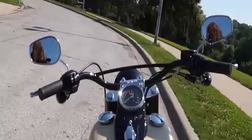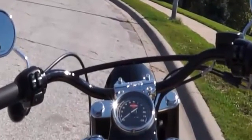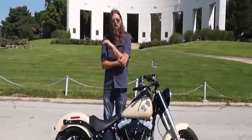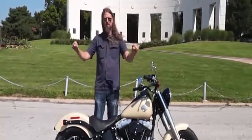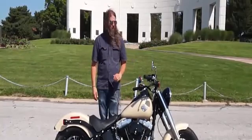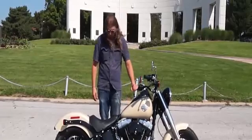You have the beautiful Hollywood handlebars on this motorcycle. The seating position with these handlebars is fantastic. Your elbows, shoulders, no fatigue after riding. You just sit with a nice wide stance. You have full control going through the corners on this bike. Absolutely love the handlebar setup on this motorcycle.